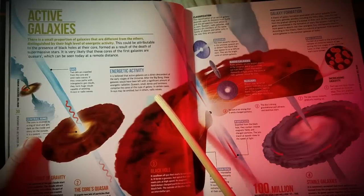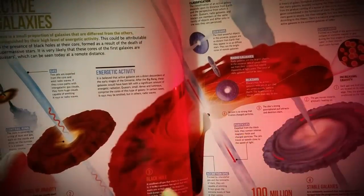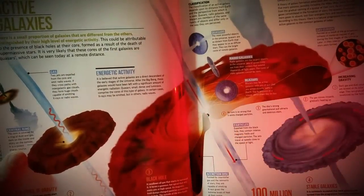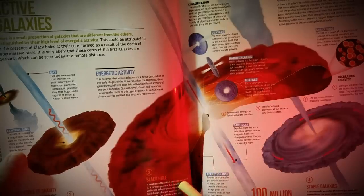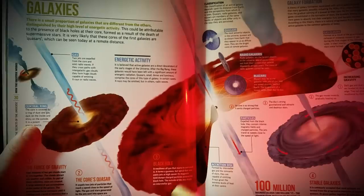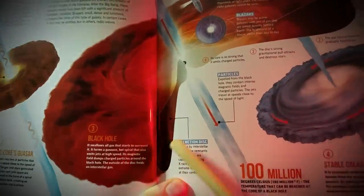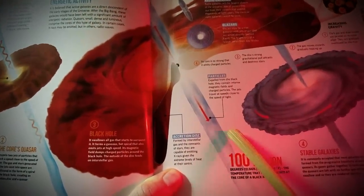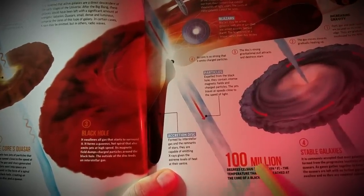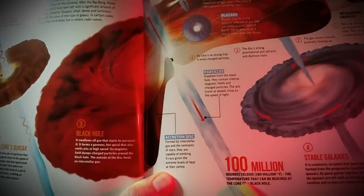Quasars, small, dense, and luminous, comprise the cores of this type of galaxy. In certain cases, X-rays may be emitted, but in others, radio waves. And here, essentially, the black hole is the source of all the energy that spits out these huge rays, these bursts, 100 million degree bursts, the temperature that can be reached at the core of a black hole.